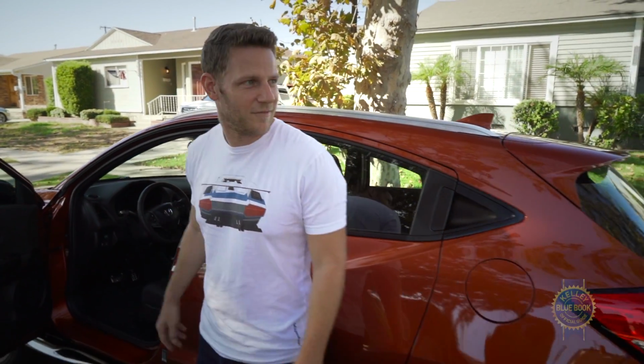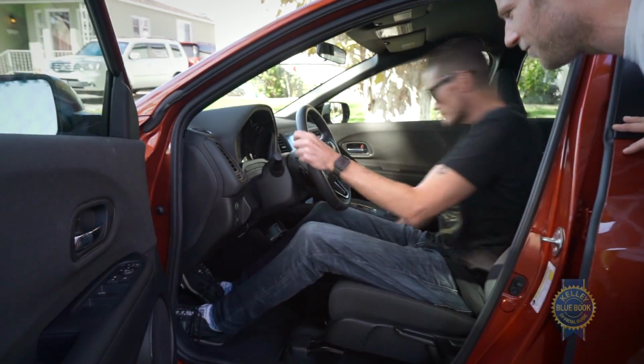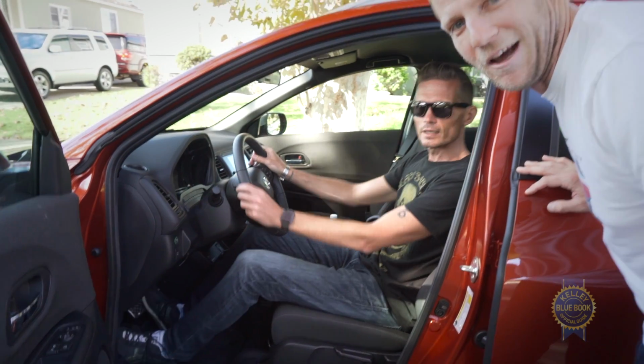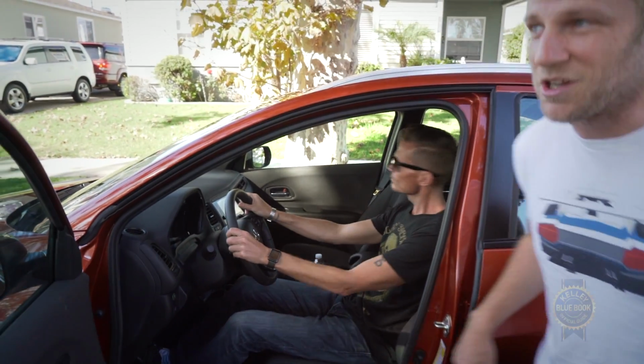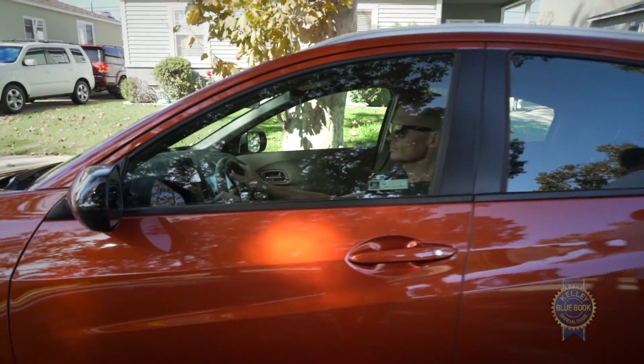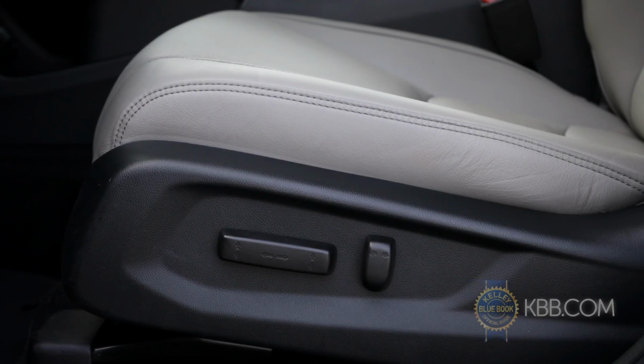Let's see how 6'2" Tim Denon fits in the front seat. How's the leg room? Very good. Yeah. Okay, so it's fine. We need somebody taller. I didn't see anybody, so we're just going to give up on this bit. Whew, okay, crisis avoided.